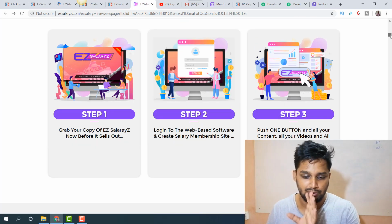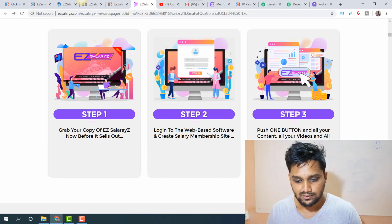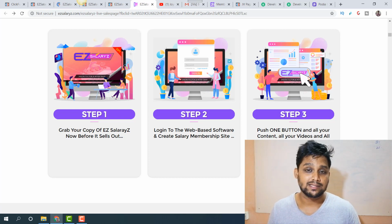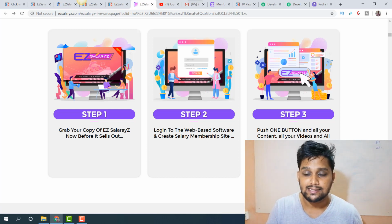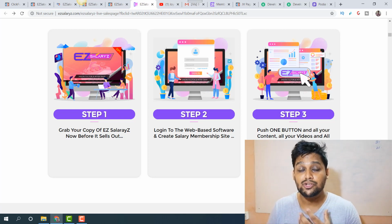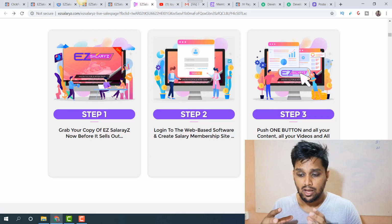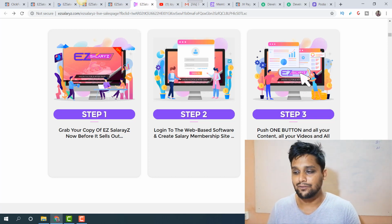You actually get started with the first 3 steps. You grab your copy of EZ SalaryZ, log in, right? And with a few clicks of the button, have your membership site set up. I'm actually going to show you a demo of how you can set up everything. And besides, when you buy the EZ SalaryZ, there is actually training inside where they are going to give you the products with the white labels, and there's tons of PLR products that you can use and create a membership site with just a few clicks and have your members happy.